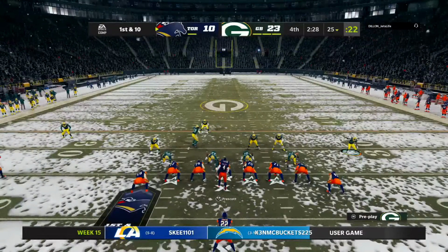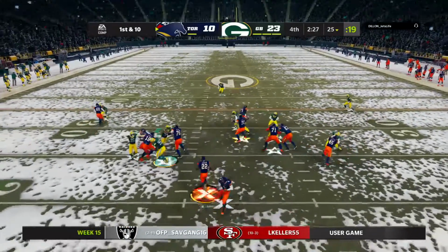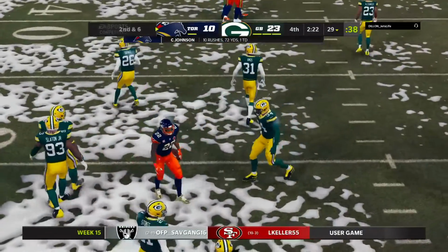The offense back out there at the line, ready for their next drive. And they hit the home run last drive. 1 play on the ground all the way to the house. Now the defense, maybe they're expecting a run here.